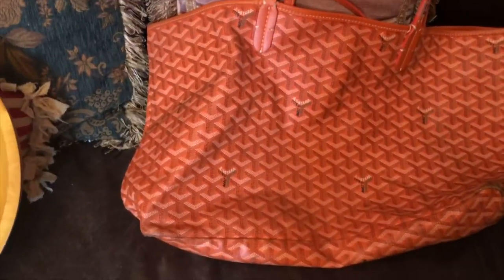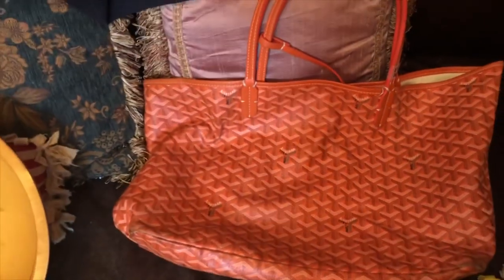And as I said, this one is just so much more worn than the other ones. The other ones were new. So that's why I have a feeling maybe some well-to-do lady just said, hey, I've had it with this Goyard, let me get me another one, and donate this one to the Goodwill. So we shall see, and I will let you know about that.